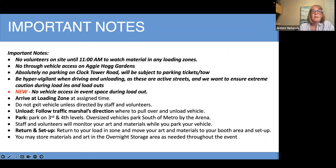So please do not exit your vehicle when you're loading in unless you're directed by staff and volunteers to do that. Try to be patient, follow any traffic marshal's directions. There's going to be more security on site than there has been before. So please pay attention to security guards and our volunteers and our staff.